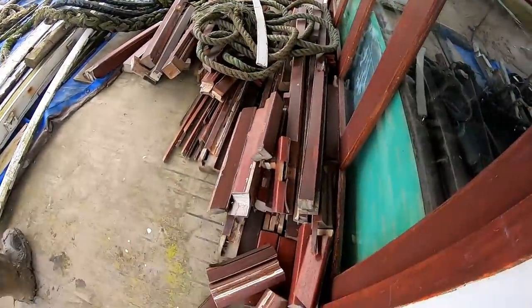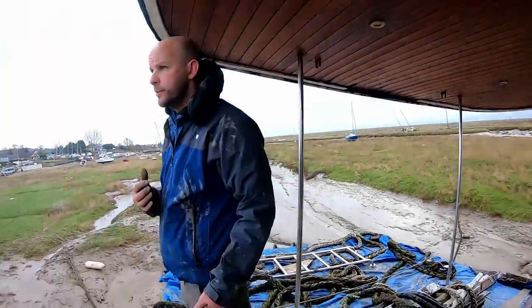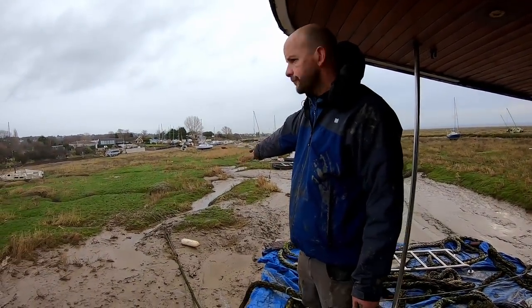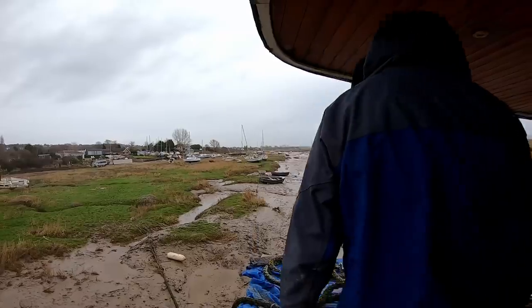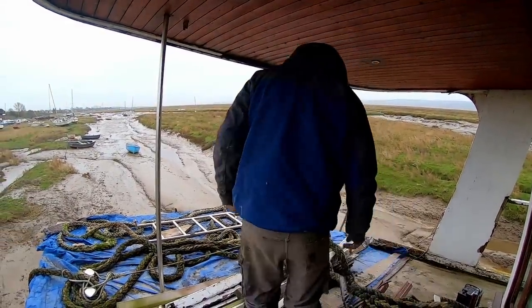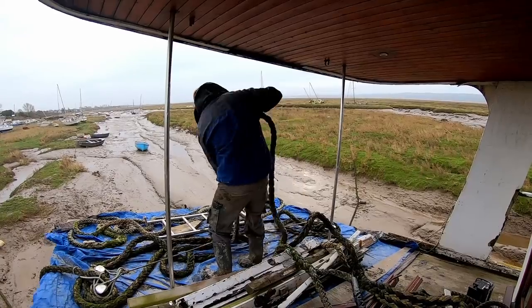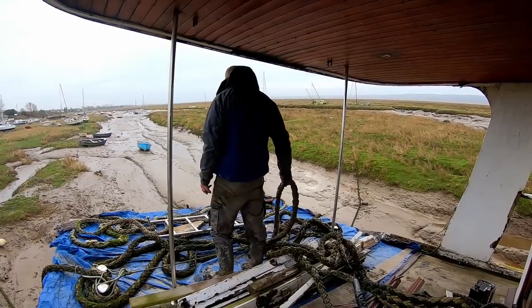So now we need to find the longest rope we've got. Don't stand too close to the edge. I need to get that working. So we could just tie to this existing rope and pull another rope to our anchor. Which one do you reckon is the longest we've got there? Yeah, that is the front one.